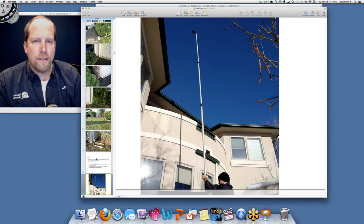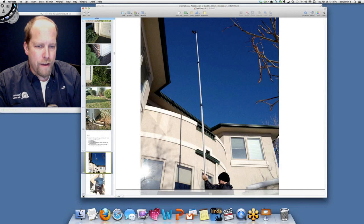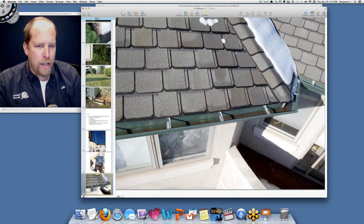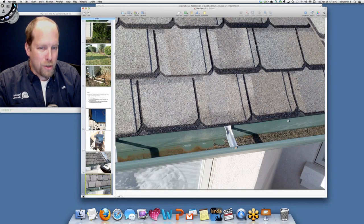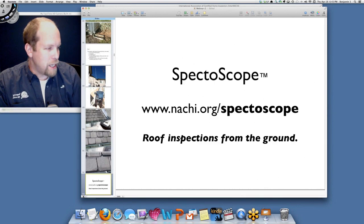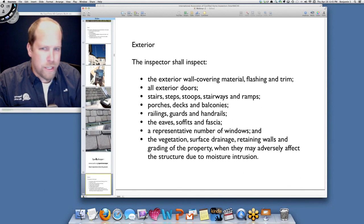Now, if you don't like ladders and getting up on roofs, like me, I don't like it. I do it, though, for my client. We have a tool called the Spectroscope, and it's a 35-foot pole. You stick a Wi-Fi connected camera up on the top of the pole. You extend it up. You hook it up to your iPad or iPhone, and you can take pictures like this one. And you can also zoom in and zoom in even greater. So you essentially can do a roof inspection from the ground. It's called Spectroscope, and it's at nachi.org/spectroscope.